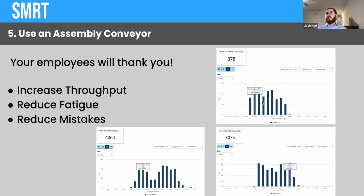So I looked at a bunch of different dates for this and I decided on this one. This customer's max throughput per hour was 135 pieces. They did 878 pieces that day. They're walking around doing all that.